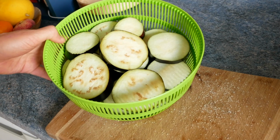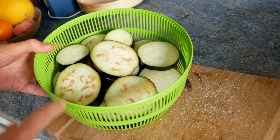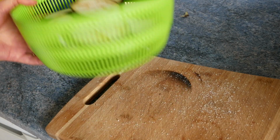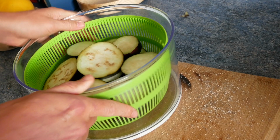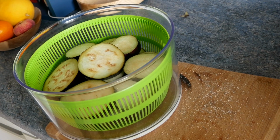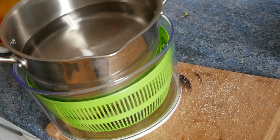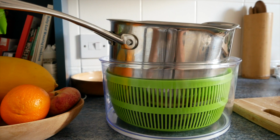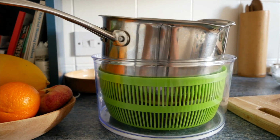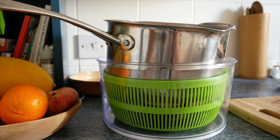Aubergines have a lot of water in them that you don't really want when you put them in the grill. So you just sprinkle a wee bit of salt on both sides, and then I always put them into our salad spinner just so the water can go out at the bottom and place a heavy object on them, which means a pot filled with water. Set like this, you can just leave it for about 30 minutes and like most of the water will come out due to the salt and the weight on the top.